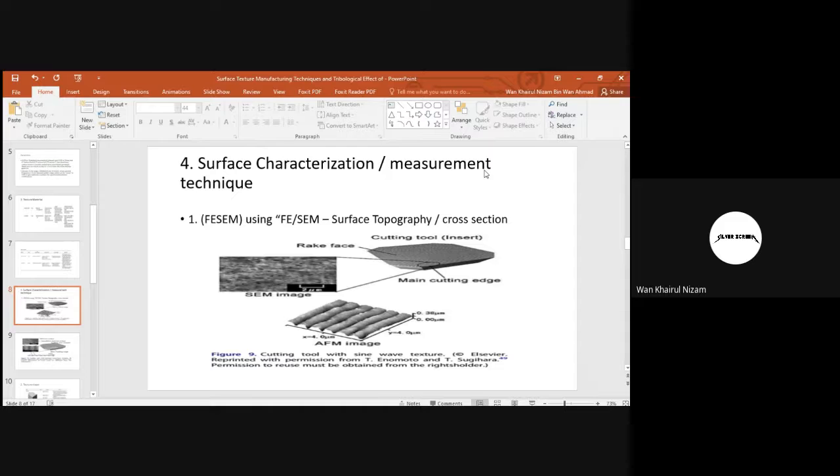On the next page, I used the SEM, which is scanning electron microscopy. Here we have the image of the main cutting edge. This is the main cutting edge of the cutting tool with sine wave texture. So this is the sine wave texture.